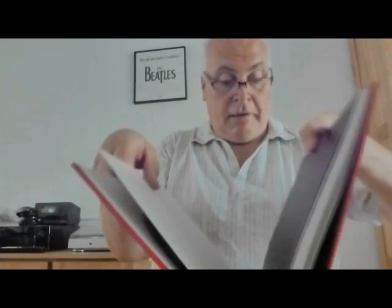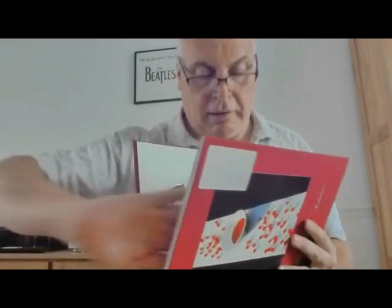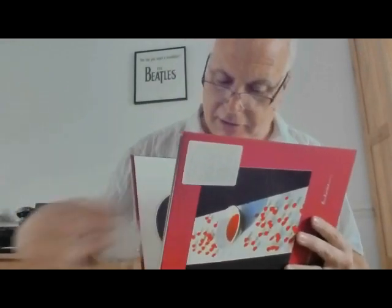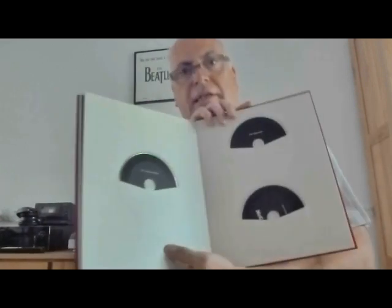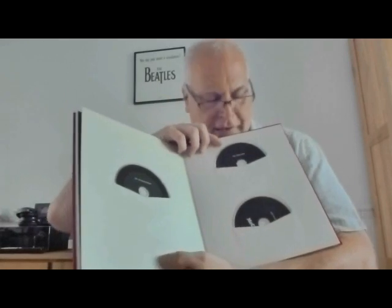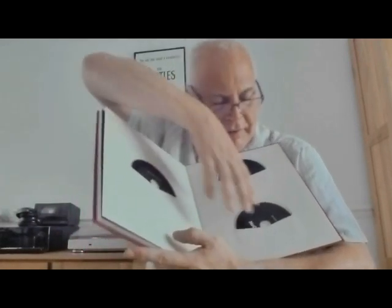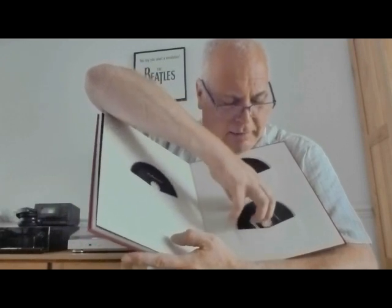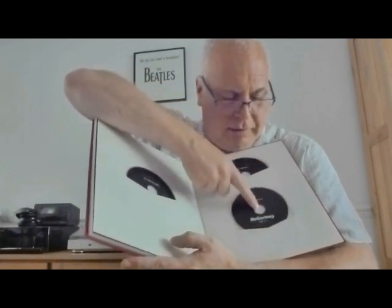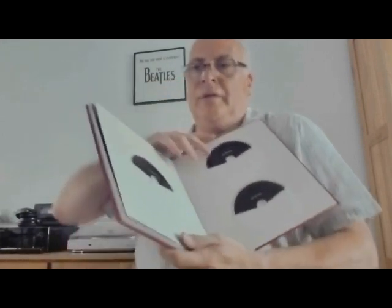And then coming into the back of the book, we've got, take these out, I'll show you those in a minute. There's the discs. So CD1 is the remastered album, CD2 is outtakes, and then the third one down the bottom here, I'll put it out for you so you can see, is the DVD. Okay.